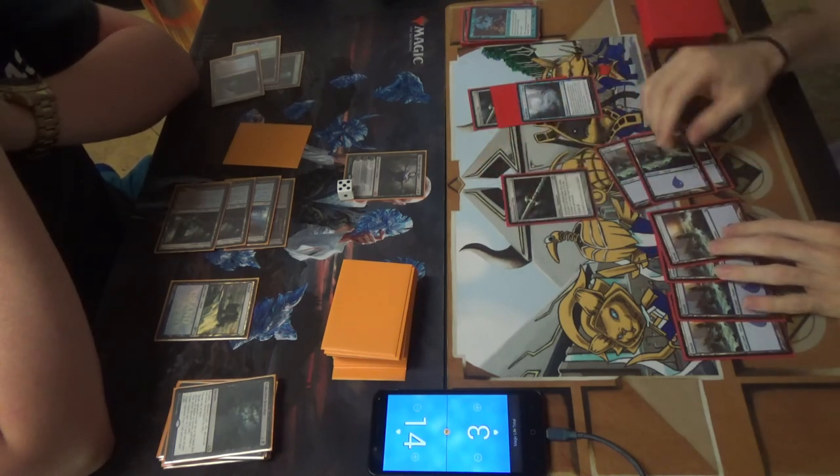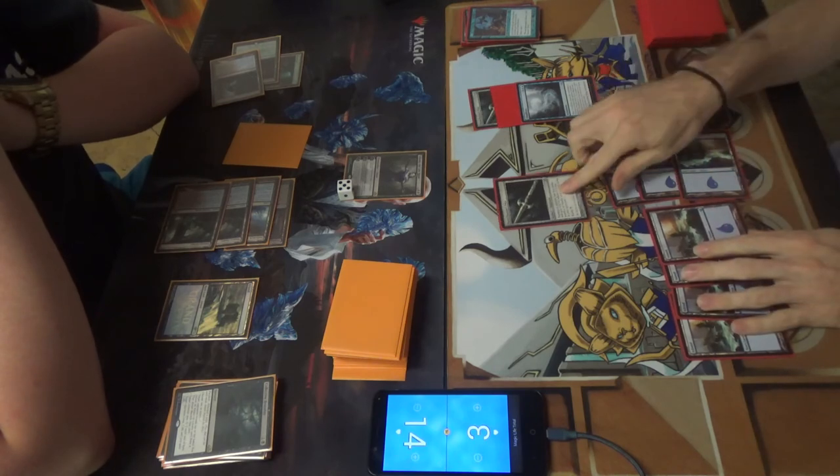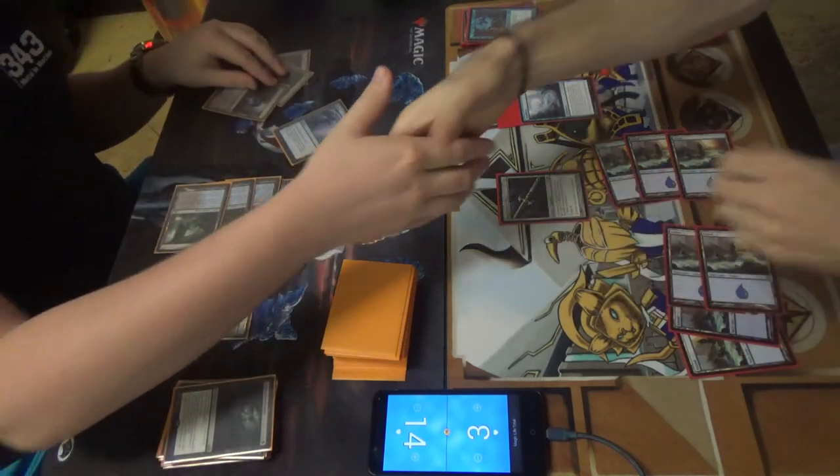Runechanter's Pike. You have one card in hand. Is it countered? I was gonna say if it was only like, you have to counter this or you lose. Yeah, you have it. Oh, that's stupid. Alright, good games.